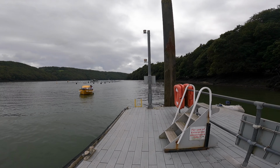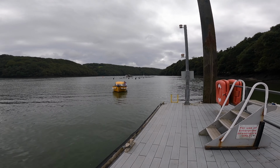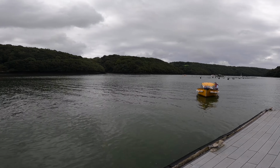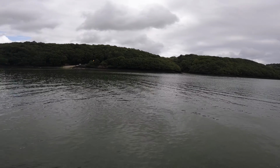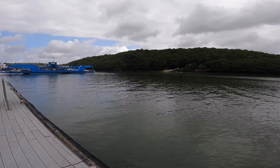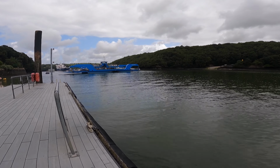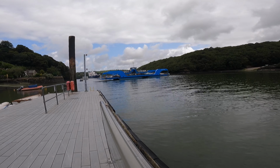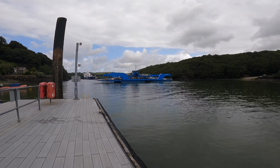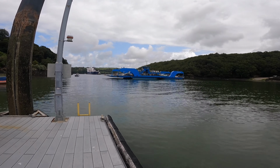So just a bit further up the river towards Truro, that way is Falmouth. Come up here and you've got King Harry Ferry, which is a chain ferry. Floating bridge goes over to the other side, so in one video we'll actually cross on that, and go and explore the Roseland Peninsula.